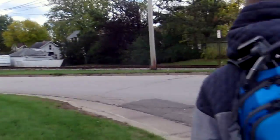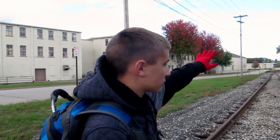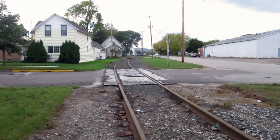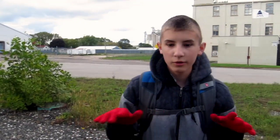Oh wait, so we're not going across, we're going over there. So we're here. The abandoned tracks in Winona are kind of tucked away somewhere, and we're on another one that goes past the community swimming pool, which is all drained out, no one's there. If we turn around, the track crossing has been upgraded to a rubber mat type of material, but that's really it. These tracks are hardly ever used.